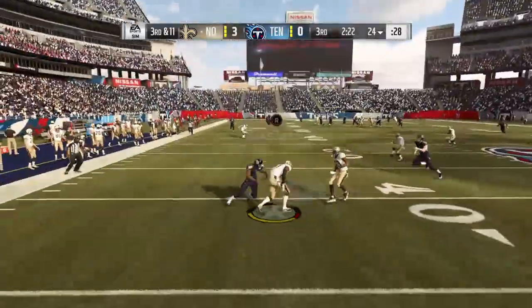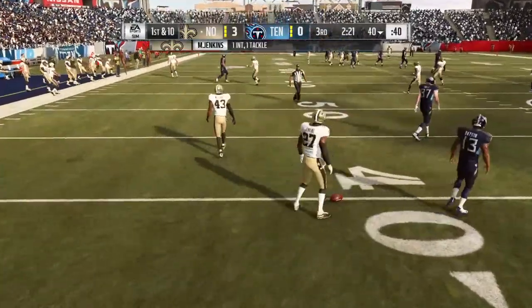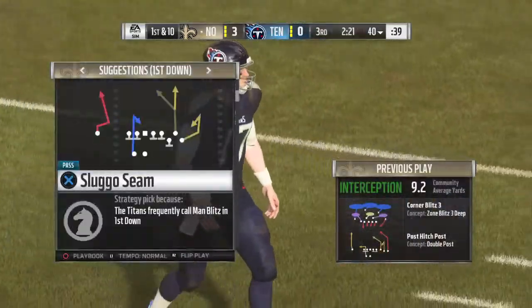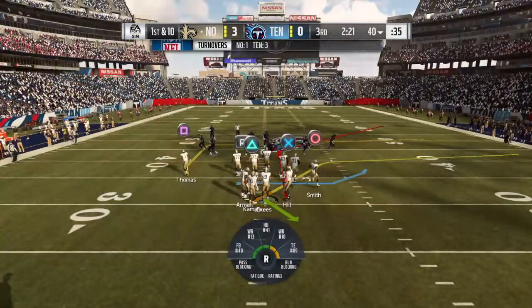This is intercepted. Picked off by Malcolm Jenkins. And they are going to set up shop at the 40-yard line. First possession of the third quarter, an interception, so maybe a second-half tone setter. Indeed, and not the tone they wanted to set.